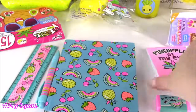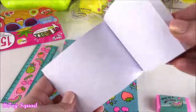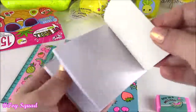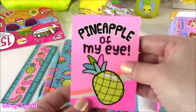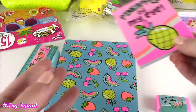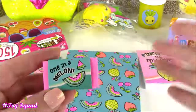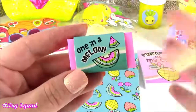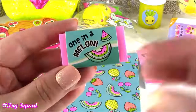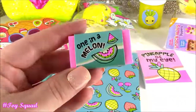So we got that. We also got, ooh, look at this, pineapple of my eye. This is just like a little memo pad, like a little post-it note, and there's no lines. It's perfect for doodling. That is super cute. I love the pink. I love the pineapple, of course. You won in a melon bubble. Kind of strange. We got a pen, not a pencil, but we got an eraser. And look at this. It says, you're one in a melon. Got that little watermelon on there. It's a pink eraser. Seriously too cute to even use.